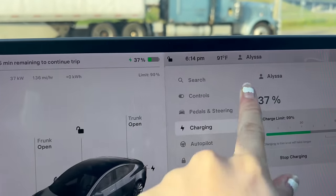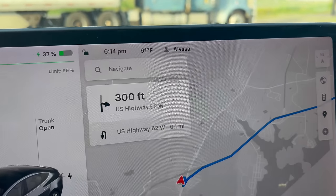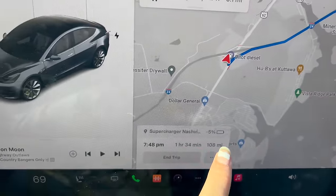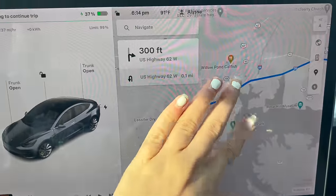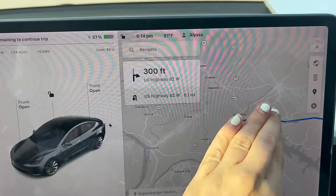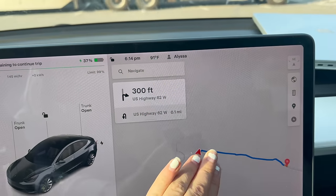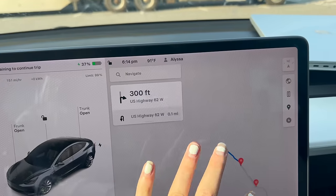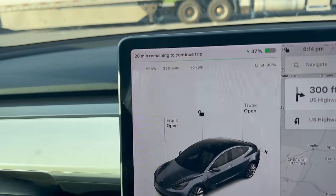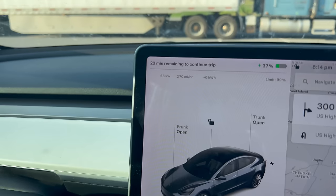Oh, is this the gap? Well, it's 108 miles to the next one. But yeah, we wouldn't have made it there. So that is our next stop, in Nashville, which is always a fun, interesting stop. Ooh. And here we go. Not good speeds at all.